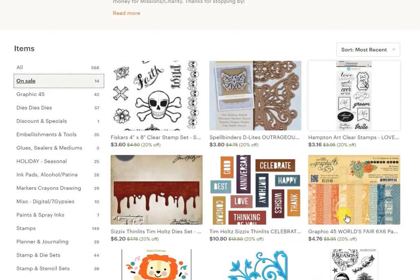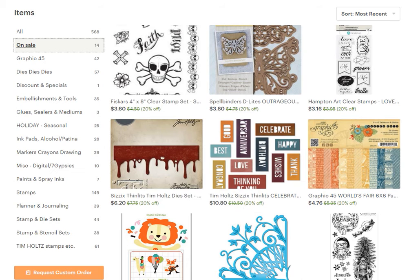Head on over and enjoy shopping. The sale will be going on, I believe, through Christmas Day, the end of Christmas Day. So that's what it's set for at this point.